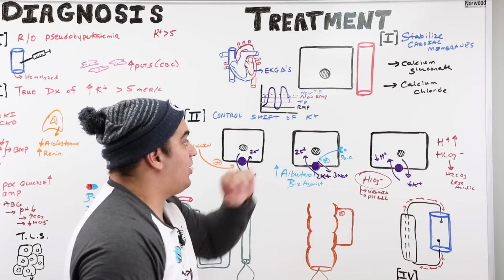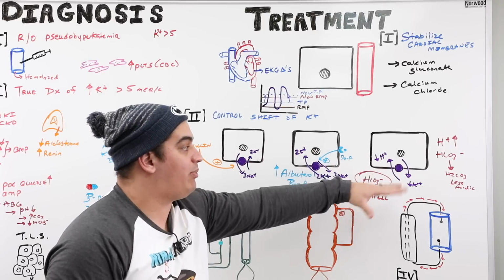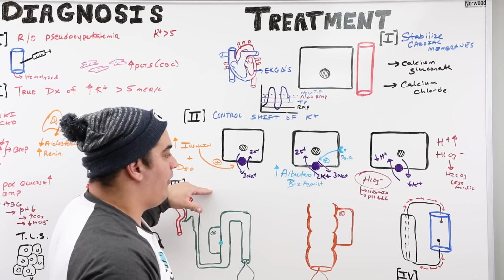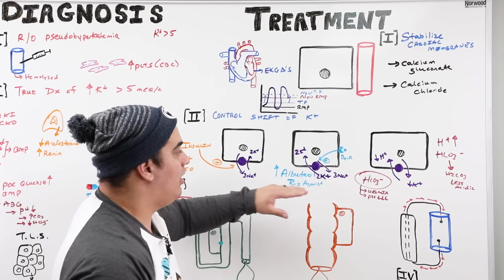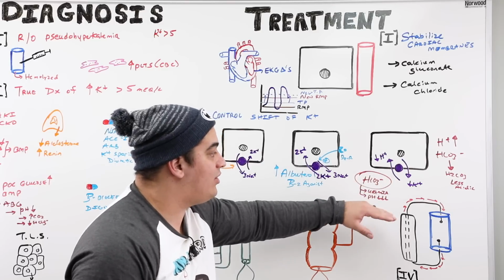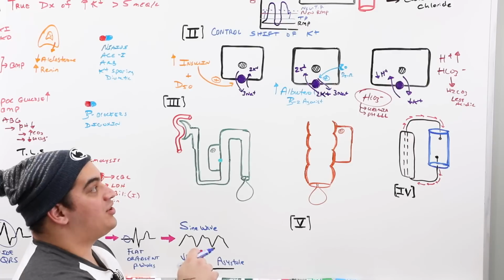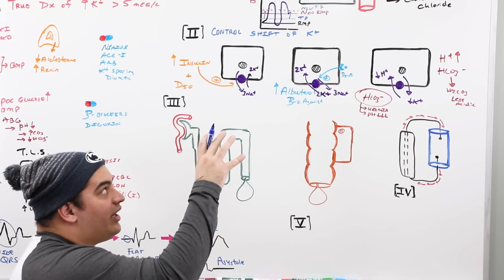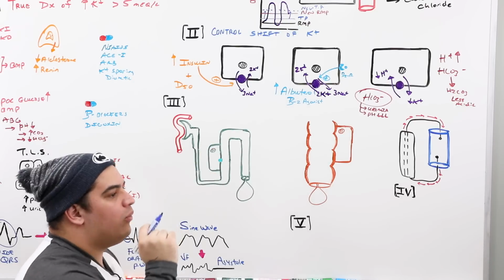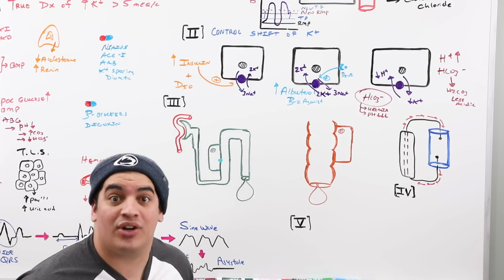But we stabilize their cardiac membranes with the calcium gluconate. We shift the potassium back into cells, or at least prevent the potassium from exiting, via insulin, give D50 to prevent overcorrection causing hypoglycemia, a hefty dose of albuterol, and bicarb in the situations of uremic acidosis or very, very low pH to where it's getting less than 7.2. All right, so we've already covered stabilizing the cardiac membranes in hyperkalemia. We shifted some of the potassium back into the cells. What about trying to just eliminate potassium through the pee-pee or the poo-poo? That's the way that we can try to do it.